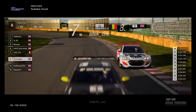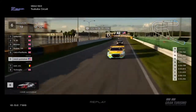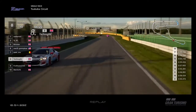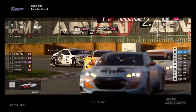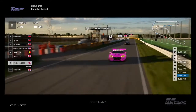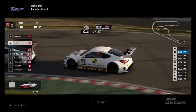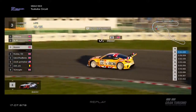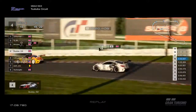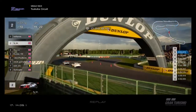As we come back from that, Seat 1 goes back through, and was that who went through as well? Gummy Bear goes through to 6th place. So all changed there, as further back as well, sorry guys. Firepower is ahead of Stacker, so Firepower into 9th place, Stacker down to 10th. Meanwhile, back with the leaders, it is still Neil from TY, who is right up his backside now. 3rd for Bidzster at the minute, Rodders in 4th, Callum in 5th, so it looks like the battle's on for the lead though. TY versus Neil.